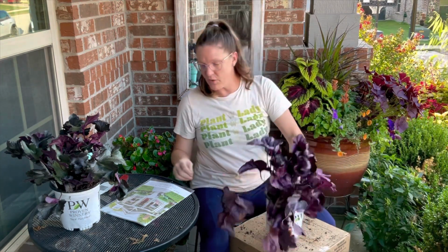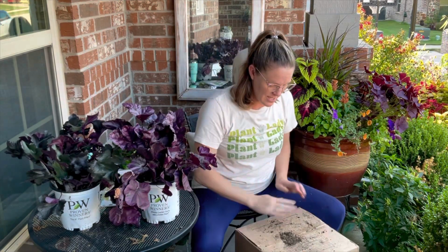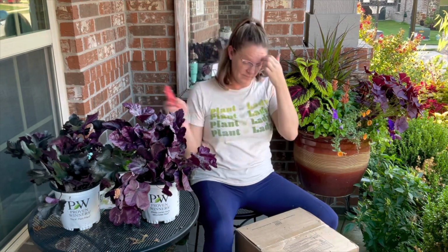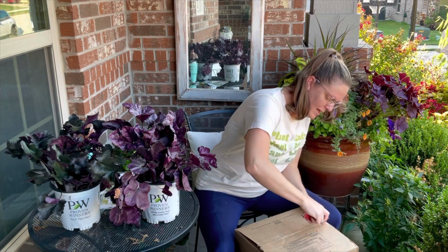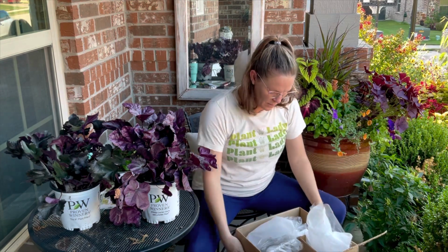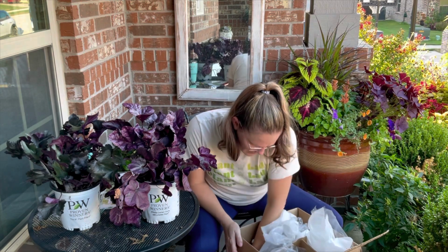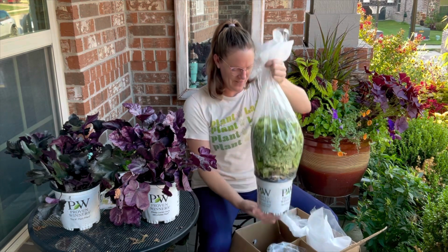Okay, so we have 2 varieties so far. There should be at least 2 more varieties. So let's see what we got in this big guy right here. I feel like the bigger boxes travel a little bit better than the smaller boxes. So when I get the boxes of 4 like this, I feel pretty confident about them. Okay, so I see green. Let's go with the green first.